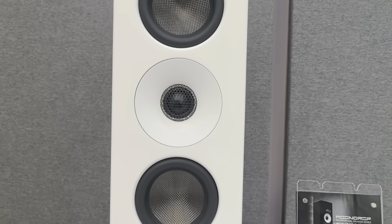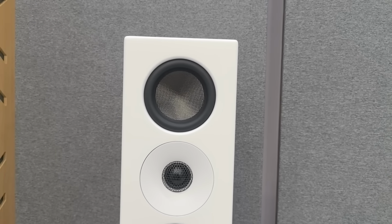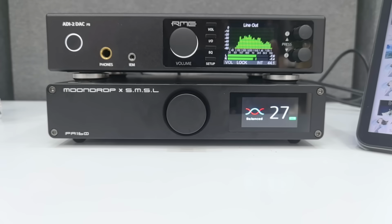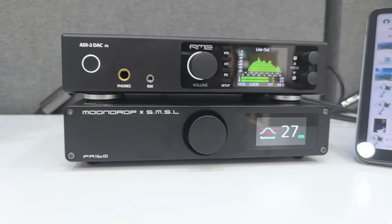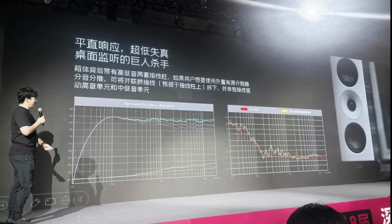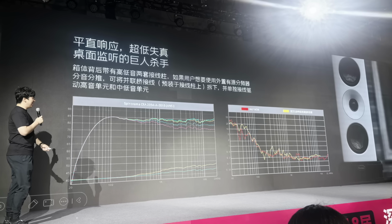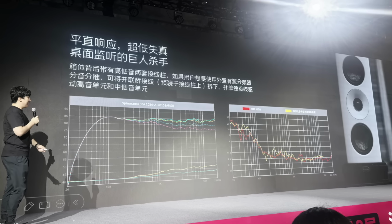They sounded flat, balanced, neutral, with good bass and a good amount of detail. They were connected to a Moondrop and SMSL power amplifier, and again, they exceeded my expectation. They said that you could connect them to a subwoofer so that you can have a 2.1 setup, but for me, the bass already felt pretty solid, and it's more than most people will need.